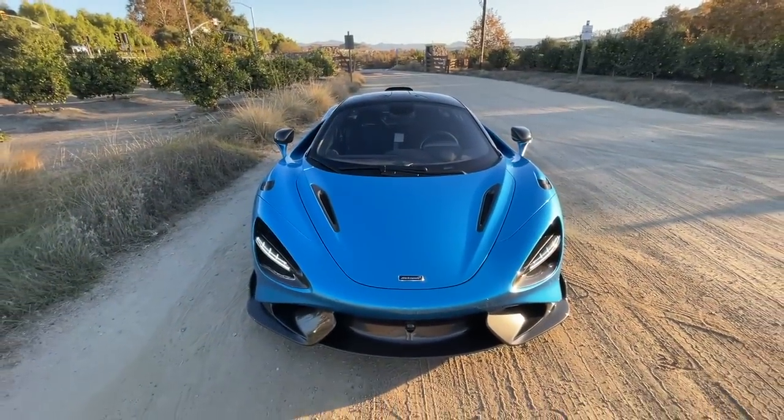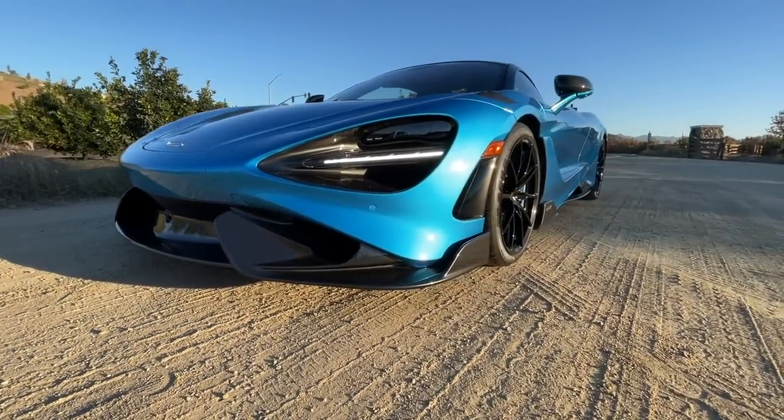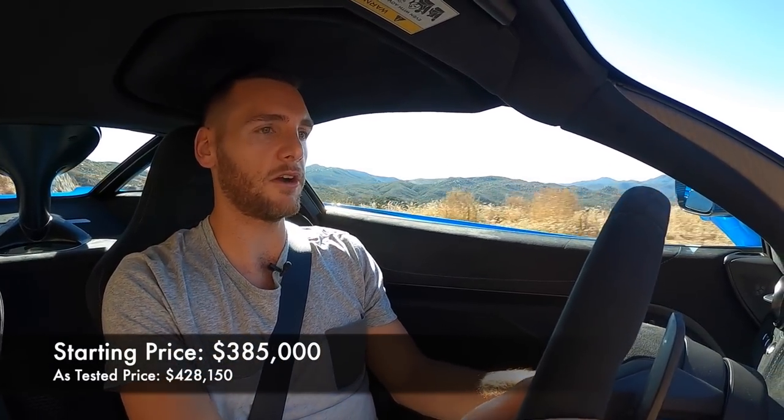Yeah, that's good. All right, let's talk about price and competition, just because we have to, even though you should just buy this car if you could, which you can't because they're all sold out. All 765 examples of this car are already sold out, so you better know someone. Price, $385,000 to start. This one is tested with some options, $428,000.